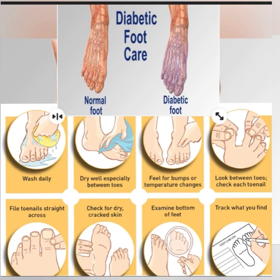Wear shoes that fit you well. For the best fit, try on new shoes at the end of the day when your feet tend to be a little bit larger. So when you're buying shoes and you're going shopping, do it towards the evening, because at that time your feet are a little bit swollen and bigger. So when you get the shoes, they will fit you perfectly later on.